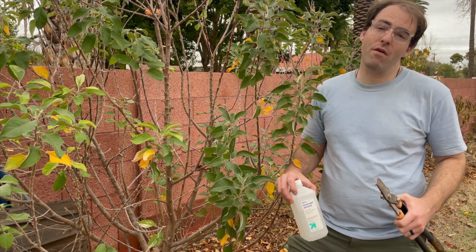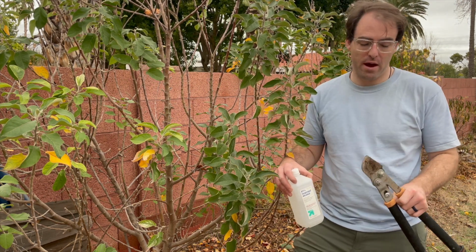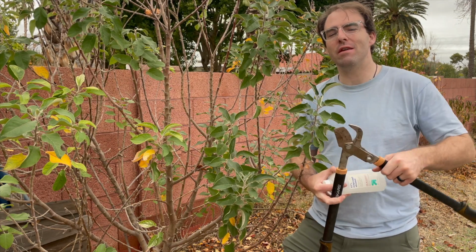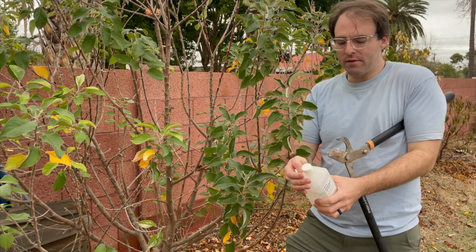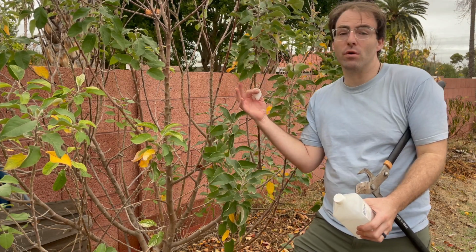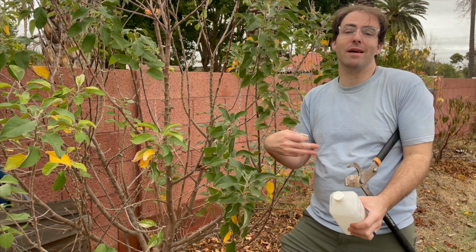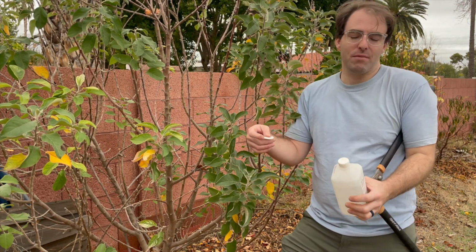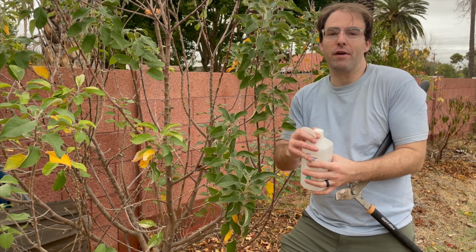The first thing I want to do, very important, I haven't done this in the past, but I'm realizing how important it is. I don't want to spread any sort of disease or anything from my other plants to this Pink Lady apple tree, or to any of my other trees. If this were to be diseased, just by trimming it, I could then spread that disease to any of my other stone fruit, even any of my other trees if that disease affects those trees.